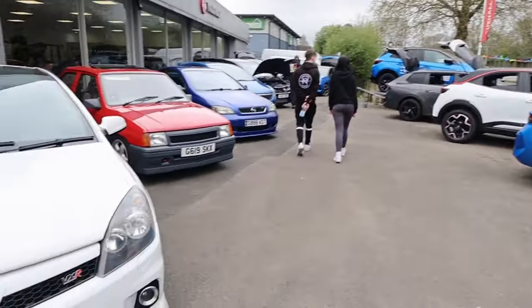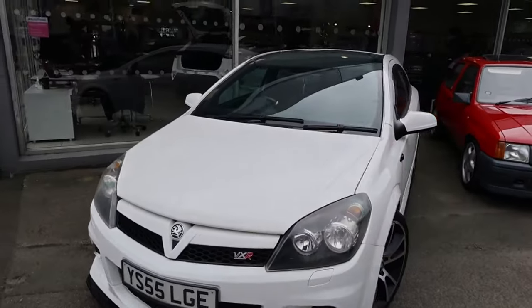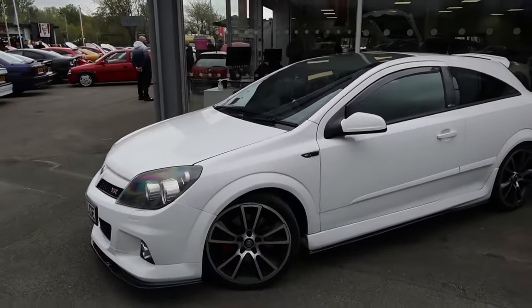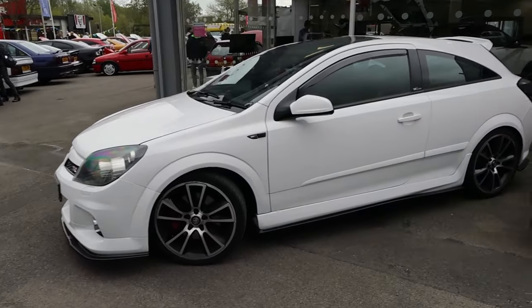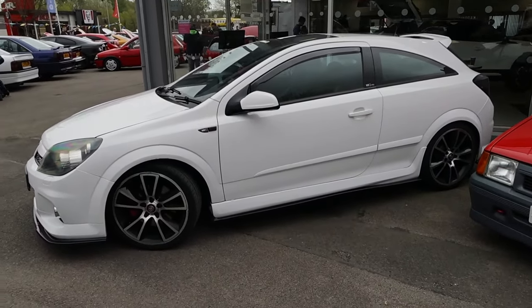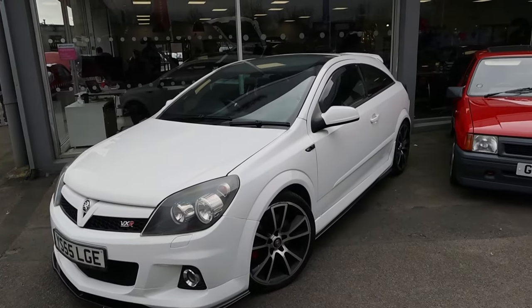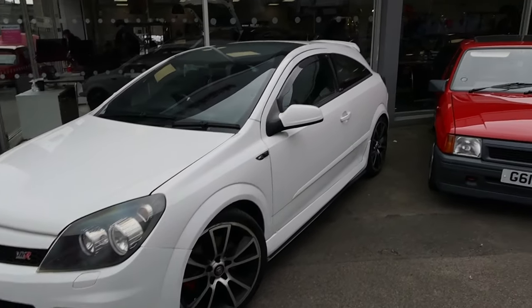We've got more older stuff here. The Astra VXR Nürburgring. Is it a Nürburgring? I'm not 100%. I don't think it's a real Nürburgring. Still cool though. Looks nice in white, VXR. Yeah. And moving down.